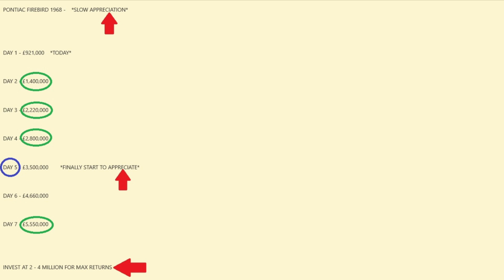Now, the most important day on this list is day 5. Day 5, we should finally start to see the rocket take off. Day 5, my prediction is 3.5 million credits, and there on out, it should look like this. Day 6, 4.6. Day 7, 5.5 million credits. Now, the biggest arrow at the bottom is this one.